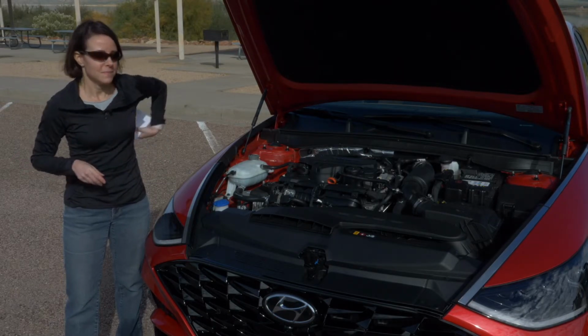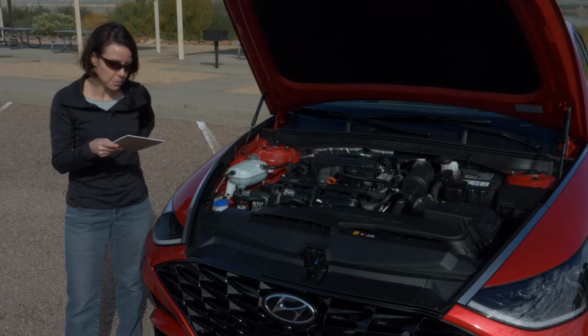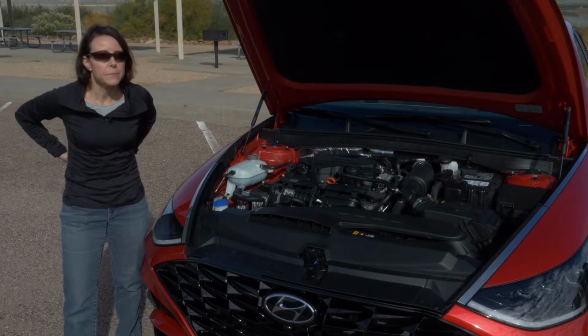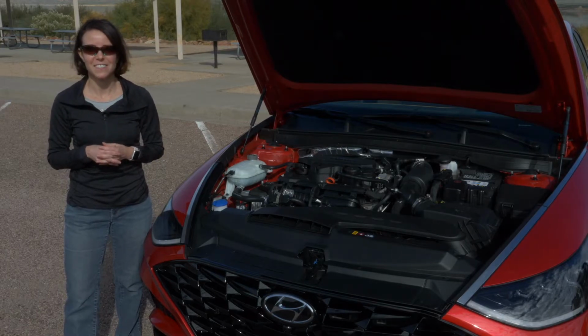In combined driving in 3. Oh, sorry. I'm really tripped up by the fact that the horsepower is more than the torque. Okay, I'll just do it over. Okay. From the beginning? Yeah. Okay, let me start a new clip.